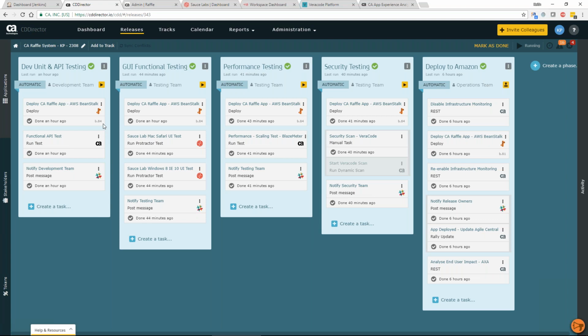So in this case, we're saying we need to deploy the update to Amazon. We need to run some functional API testing. We're going to send a Slack message to say that's finished. And then you can have this automated promotion so that when that's complete, we'll run UI testing with SauceLabs. Then we're going to run performance testing with BlazeMeter, and a barcode scan for security. And when we're all done and we're happy that the code is good, we'll release this into production, at which point the Raffle will be live again and we'll do the draw.